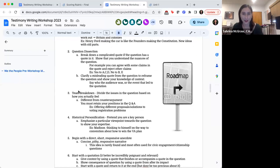And then question dissection. This is especially true when you have a question that involves a complicated quote or a question that has many different subparts. It's really important that you outline in your testimony what parts you agree with and what you don't. Sometimes that's hard to get down. You have to figure out the best way to verbally express, I'm agreeing with A, B, C, and D, but our unit disagrees with E, or 3 of our unit mates agree with A and B, but disagree with C and D. So you want to balance being accurate and making clear how the question breaks down, and also where you all end up on it.